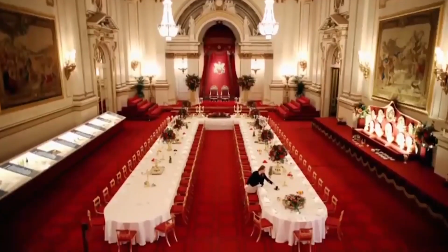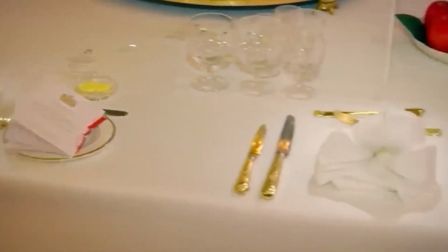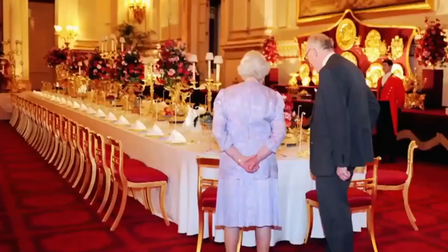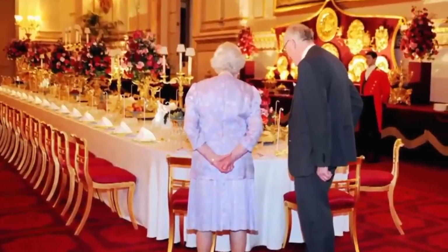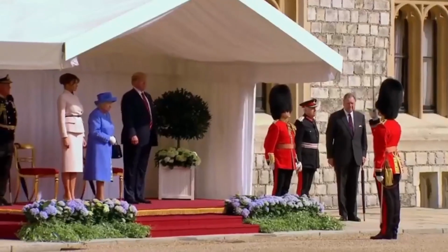A state visit is very much about putting on the best of British. It's a chance for us to show off and say, this is what we're all about, and the Queen personally will inspect the table. So there's pressure for the butlers. Feeling the heat on this official visit will be American President Donald Trump. Americans love the royal family. Even if you're the President of the United States, it's a big deal to come and meet the Queen. You know, you couldn't get two more opposite people in one room together than President Trump and Queen Elizabeth.